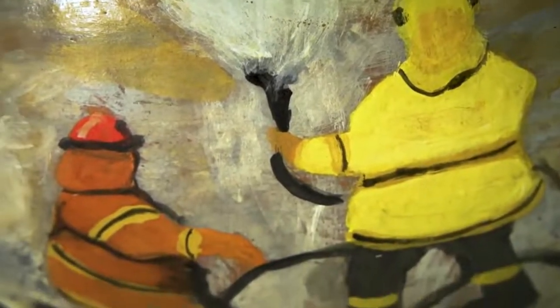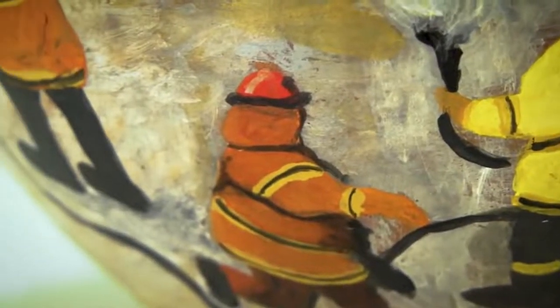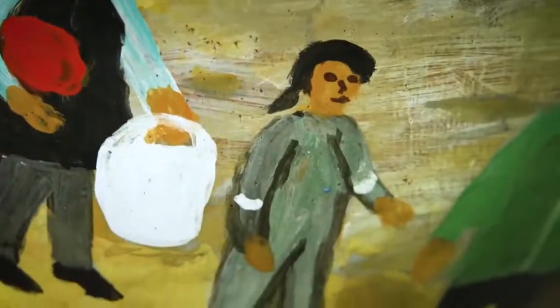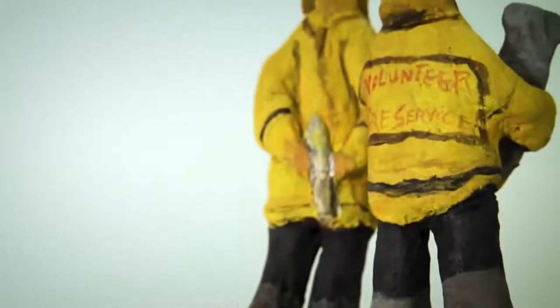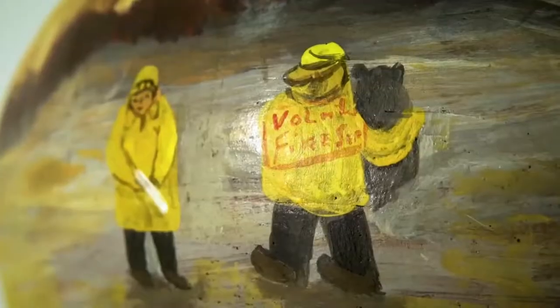Because I saw on TV, and koala was running to people, you know, try to help, you know. Too hot, no water. That's why I run to people, and people catch koala and hold them, grab the koala.